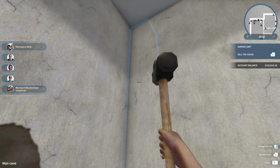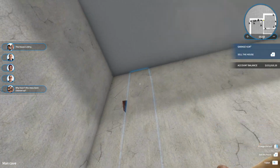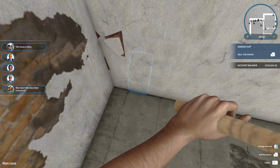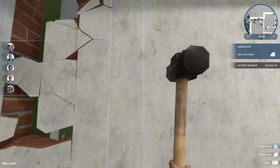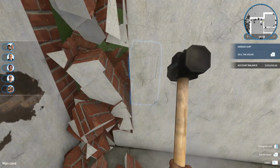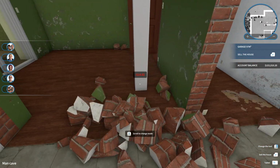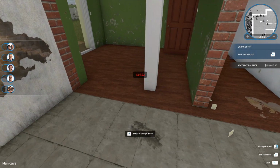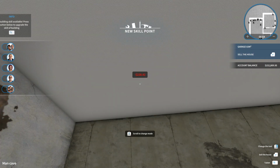Okay, so let's see if we can tear out these walls. It looks like it's going to let us. So we're going to tear out this whole section here, and then just move it back one so that bedroom has a nice flush wall. And there we go. All right, so with that wall gone, what I wanted to do, we're going to have to wait for all this stuff to sort of clear out, is basically just fill a wall right here. And boom, there we go.